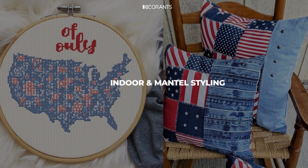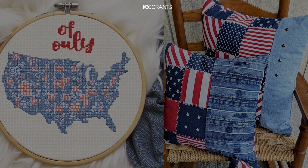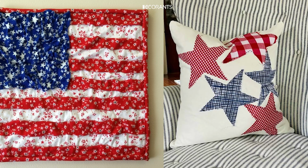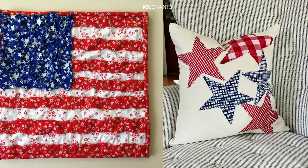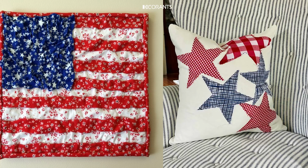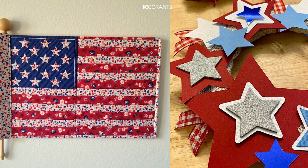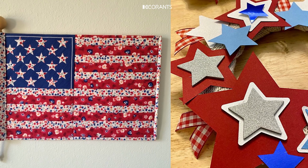Inside the home, the mantel becomes a focal point for festive storytelling. For a traditional look, consider draping vintage-style flag bunting across the mantel's edge, layered with miniature lanterns, star garlands, or antique finds in weathered red and navy. You might add framed prints with quotes from the Declaration of Independence or watercolor maps of the United States for a touch of historical charm.